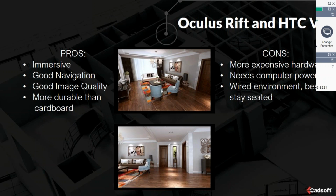So it's got great control. You can walk from room to room to room. It has good image control. It's taking advantage of that realistic mode that I was discussing earlier, where you can tell it where you are in the world, what time of day it is, so you can have that good image control. And ultimately, it's more durable than cardboard and a Samsung VR. It does have some cons, though.